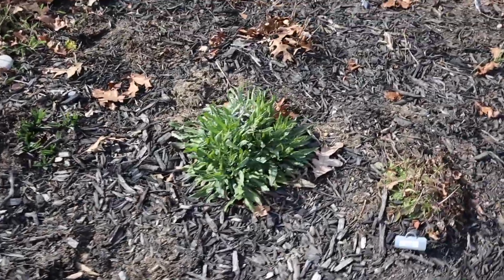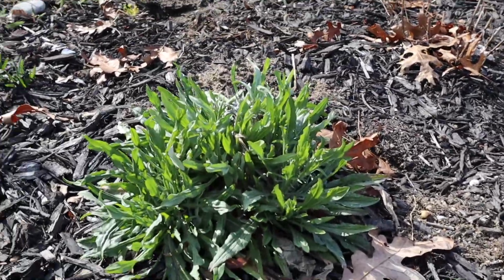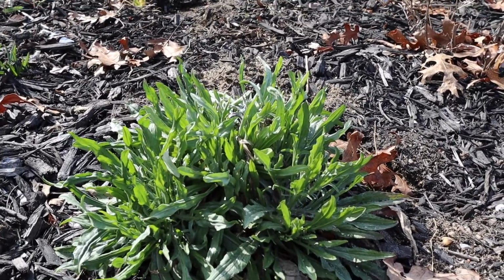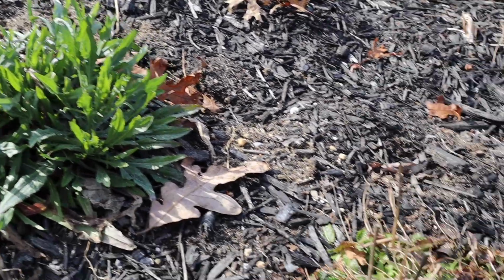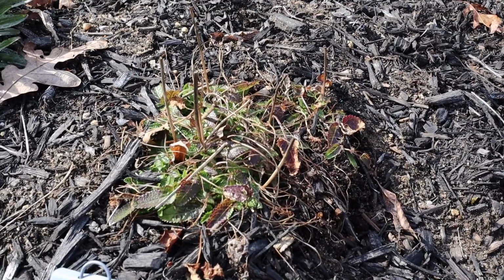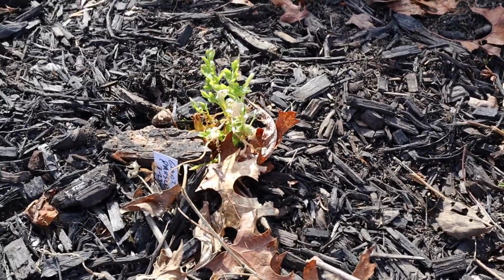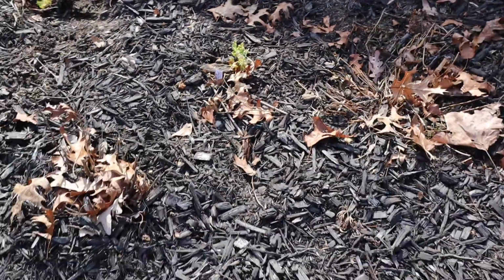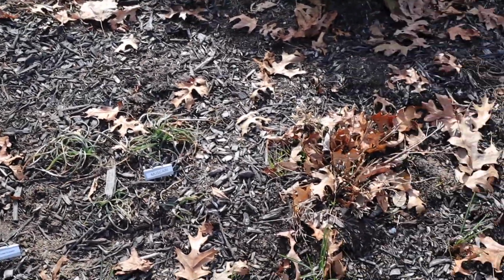Coming along. This right here is a coneflower. No, I'm sorry, cornflower. And it survived the winter, so that should be pretty awesome once it starts flowering soon. I believe this is another, no, this is Batoni. That's a parsley, and I believe it survived the winter, so that should be pretty exciting. There's various coneflowers that'll be popping up here in the bed soon.